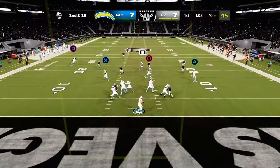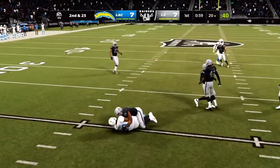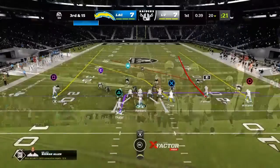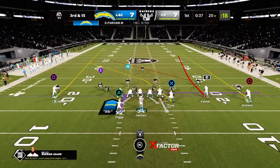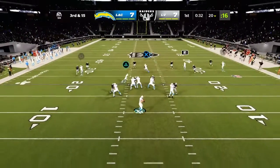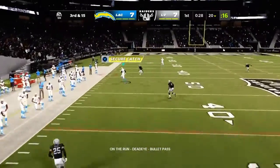Another try after the first down sack. Herbert. Throw over the middle into the hands of the tight end, Parham. That's tough to play zone defense when they can just curl up right there in front of you. Yeah, absolutely. Well, we're talking about finding the soft spot. Defensively, how do you make sure they don't find the soft spot like they did there?